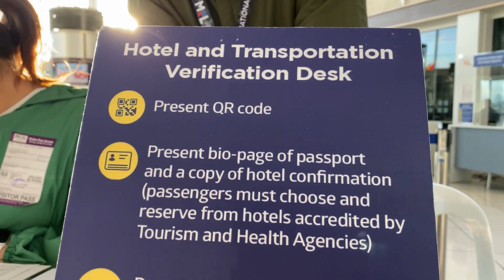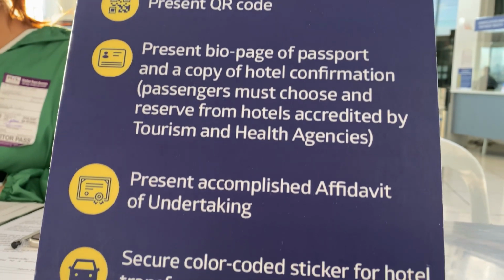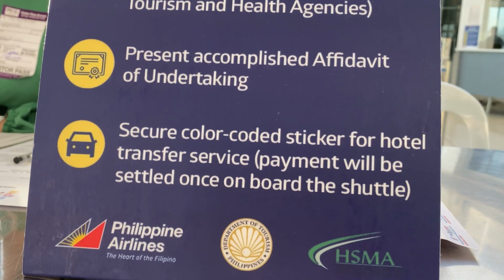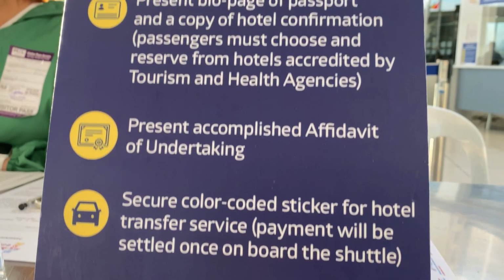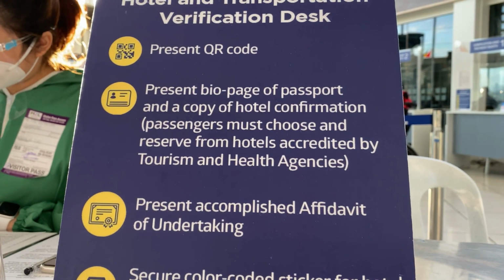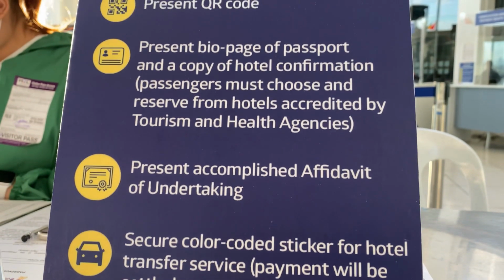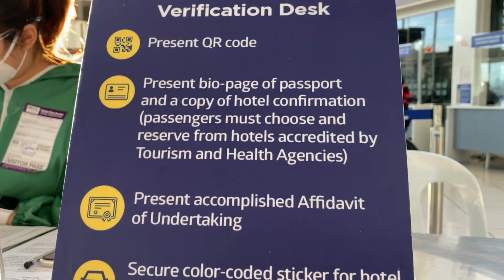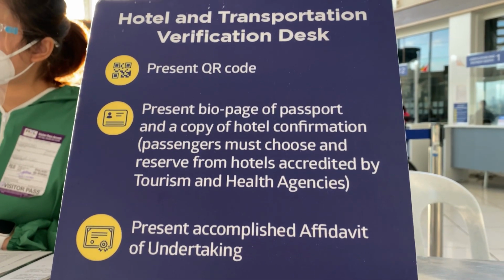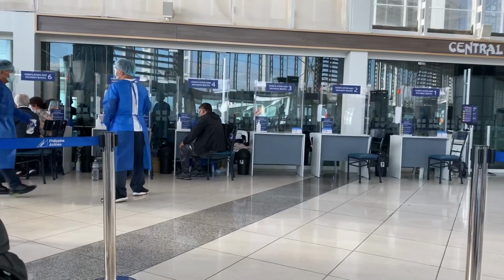This first desk is the Hotel and Transportation Verification Desk. You then have to present your QR code, bio page of your passport, and a copy of your hotel confirmation, the affidavit of undertaking, and then you will also be given a secure color-coded sticker para sa inyong hotel transfer. There will be a fee of $4 or 200 pesos para sa color-coded sticker. So now, let's move to the next desk.